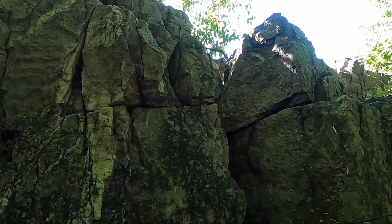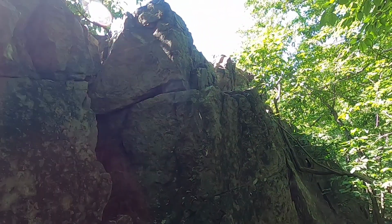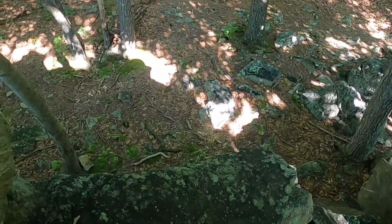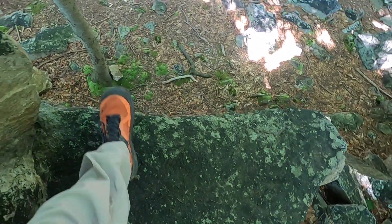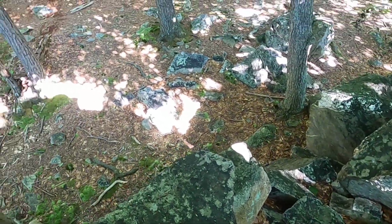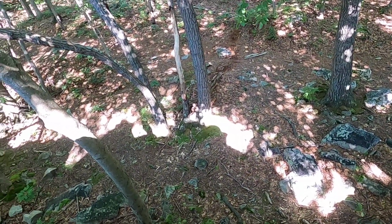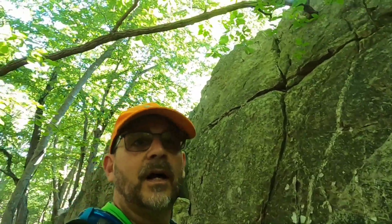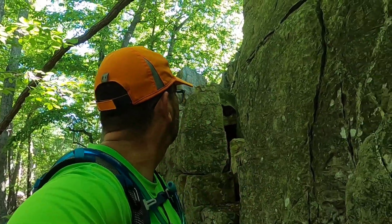I could probably make my way up here. Just don't know what's on top. I don't know if there's a definite way across. So I think I'm gonna go back to what feels like a main trail. That was the recommended AllTrails way, and see if I can backtrack to this part. Tell you, if I was here with a friend, this would be pretty fun. This is climbable. I just don't, you know, I'm out here pretty much alone, as far as I know.